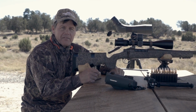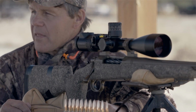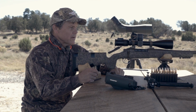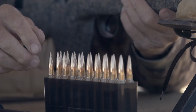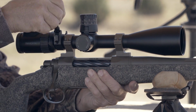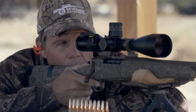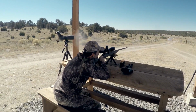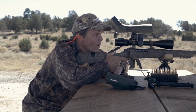Today we're shooting a 195 grain Berger bullet, off the charts high BC, and this bullet's going about 3,050 out of this 7 STW. So we're gonna send one down at 300 and see what she does. That's a dead bull.